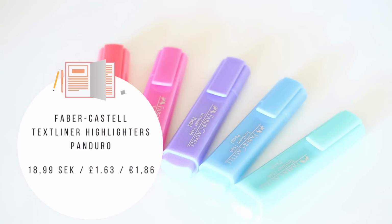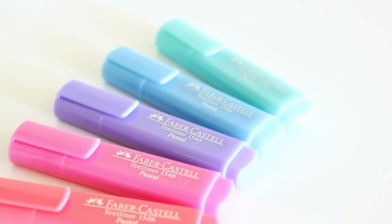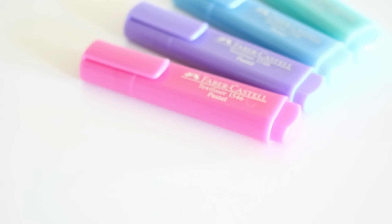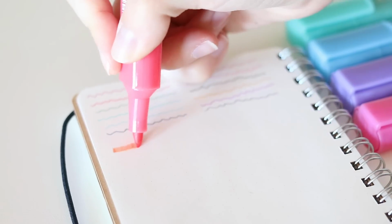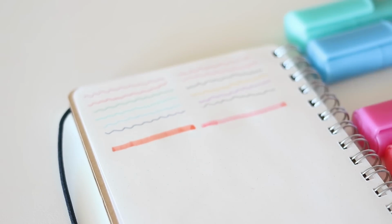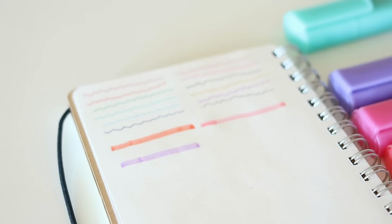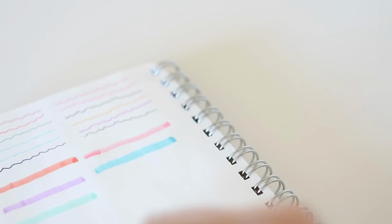But they were quite expensive, so you may want to ask yourself if they're really necessary for you before considering getting them. Then from the store Panduro, I got these highlighters, which are the Faber-Castell text liners. I've seen these on Instagram and I've been wanting to try them out, so I was so happy when I found them in Sweden. The highlighters work really well, the colors are bright without being neon, and they don't bleed through the paper. I would say these are a very good alternative to the Stabilo Boss highlighters if you're looking for highlighters that don't bleed through the paper but still have a bright color.